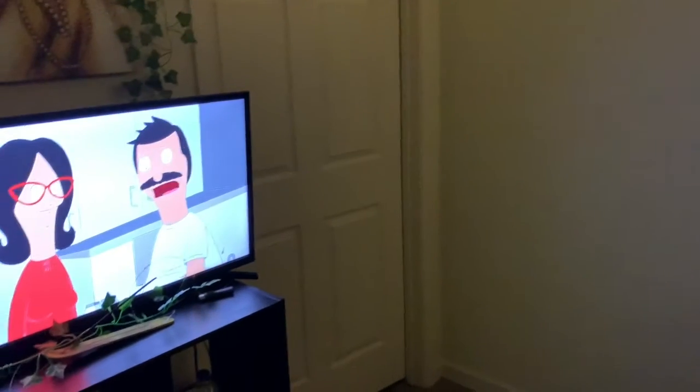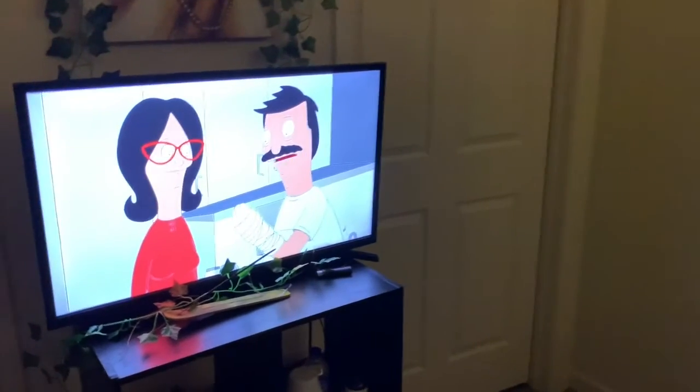The table is a mess, we don't worry about that. It's just got some junk on it, that's fine. I have my vines up. Bob's Burgers playing. It pretty much looks like my room at my old apartment, but just in a new place. So yeah, you see the little vines and the sparkle.